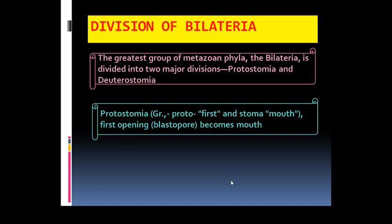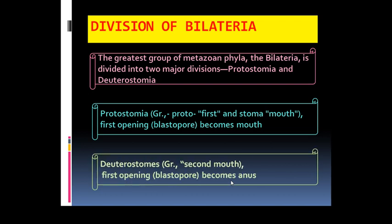So the first opening during development, which is the blastopore, becomes the mouth in protostomes. So all the animals in which the first developmental opening, that is the blastopore, forms the mouth of the adult are called protostomes. On the other side, deuterostomes, where deutero means second mouth, include all the animals where the second opening forms the mouth and the first opening, that is the blastopore, becomes the anus of the adult.